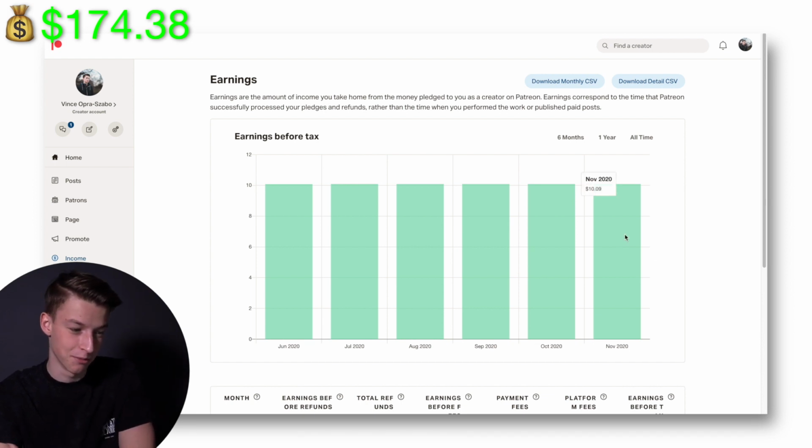I kind of forgot about it, but yeah, so I made $10.09 from Patreon this month, which is not a lot of money, but still all these little income streams kind of add up into a nice amount at the end of the day. So let's go into the fourth way of how I made money this month.